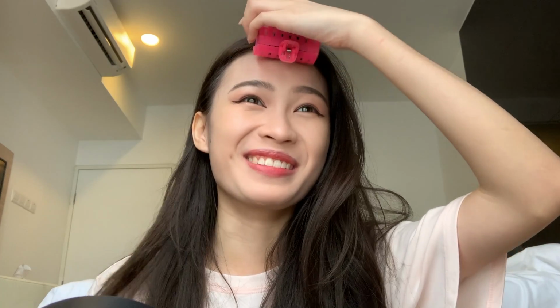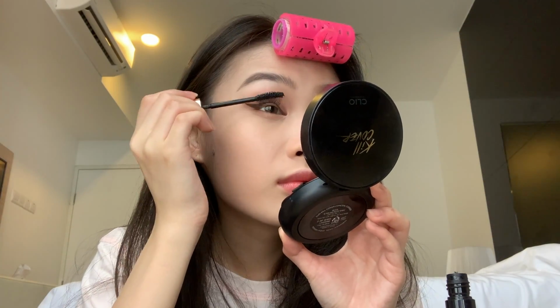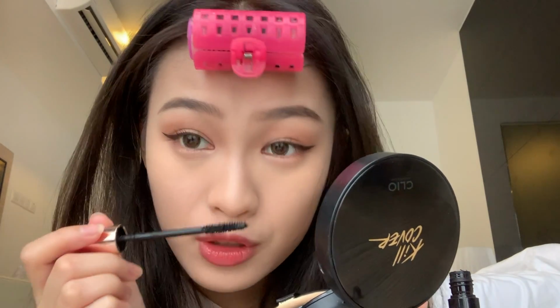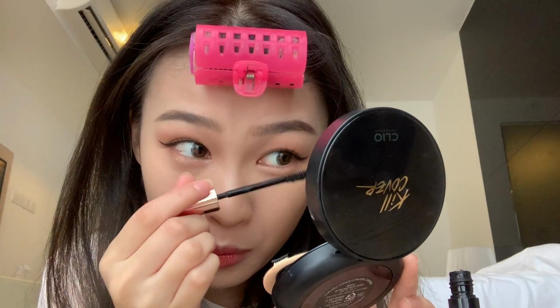So I was at my mascara. I feel so sad right now, guys. This is the first time ever that this sort of thing has happened to me. I mean, curl my lashes and then mascara. So I'm using Heroin Make. So upset, like my SD card is full, right? And I have so many things that I need to shoot. I basically have no more space.